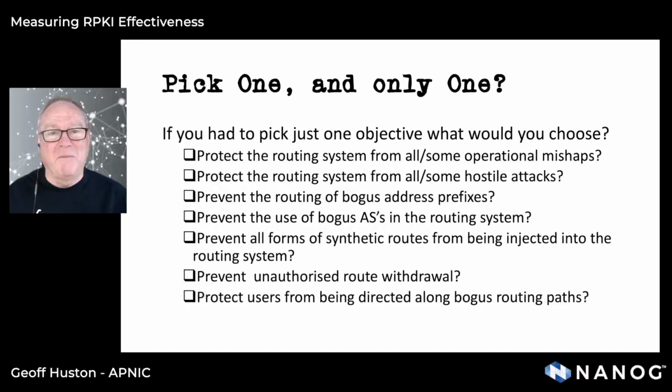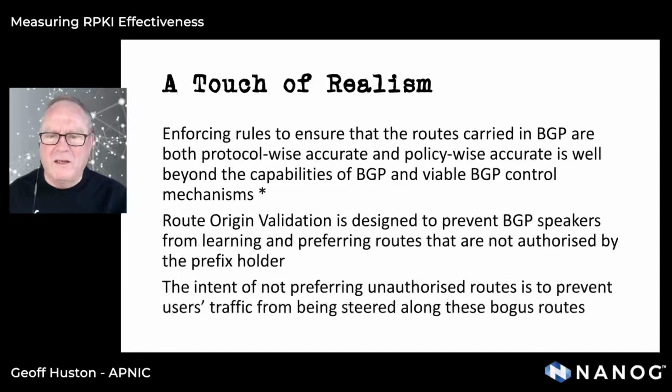There are still a large number of ISPs scattered around the world who think that they too want to be AS1 or 2 or 3, because, you know. What about synthetic routes? Routes that aren't manipulated, they're just pure fiction. And I suppose the hardest, what about unauthorized route withdrawal? I learned this route from you, meh. And the last one, what about protecting users? Because all those first set of things are actually all about the routing system. Maybe the whole object of this is to stop users being directed along bogus paths to the bad place. So if we're going to pick one, just one.